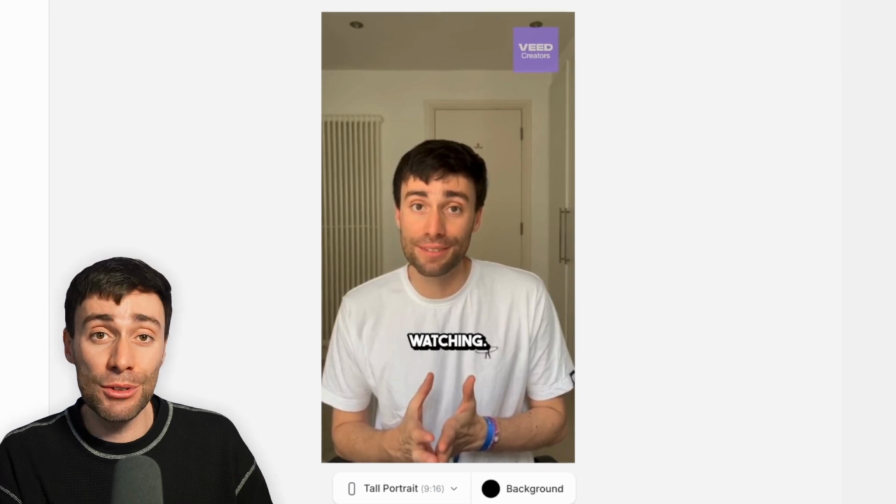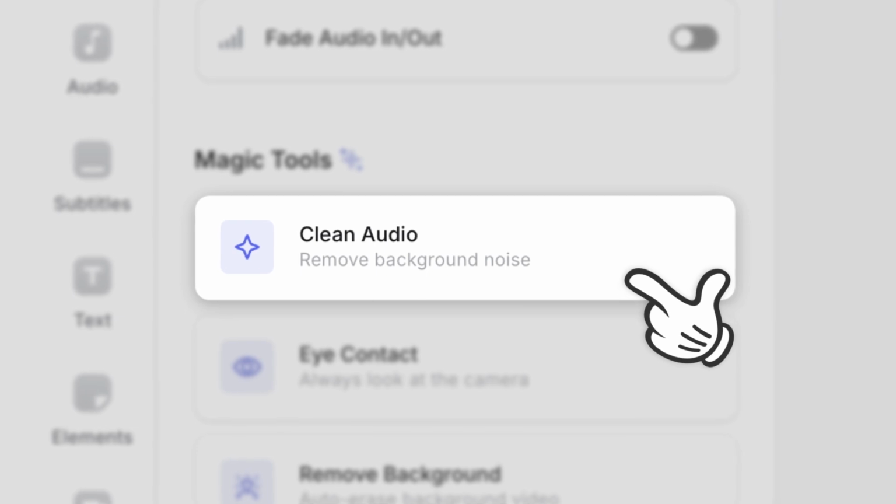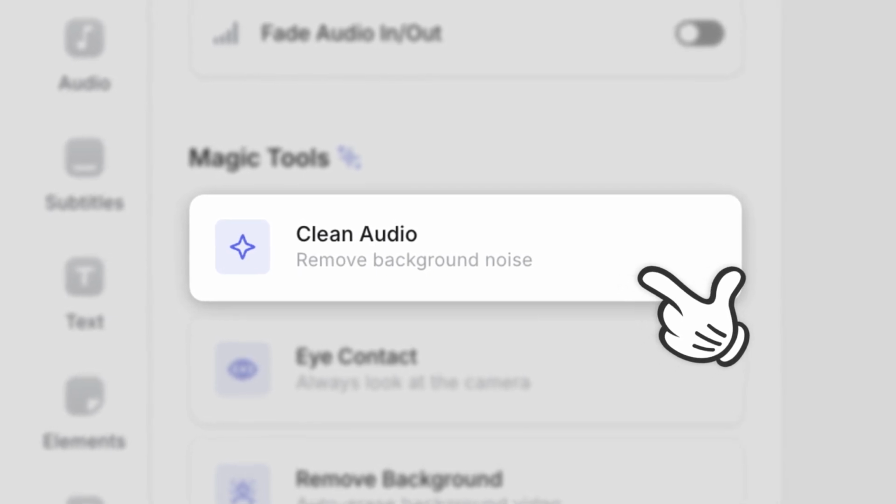And the fact that we have animated subtitles added to the video already is also really great news for our hook, because even people watching the feed with the sound off will still know what the video is about. And speaking of sound, you can also use the one-click clean audio feature to turn any terrible recording into something that's much closer to studio quality. This AI gets rid of background noise as well, which can be a real lifesaver.